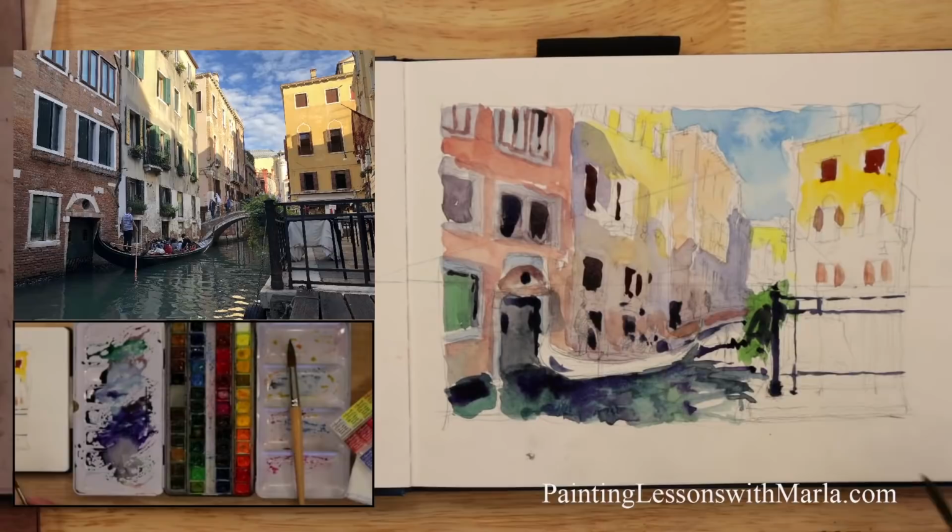It's starting to come together a little bit. I want to get.